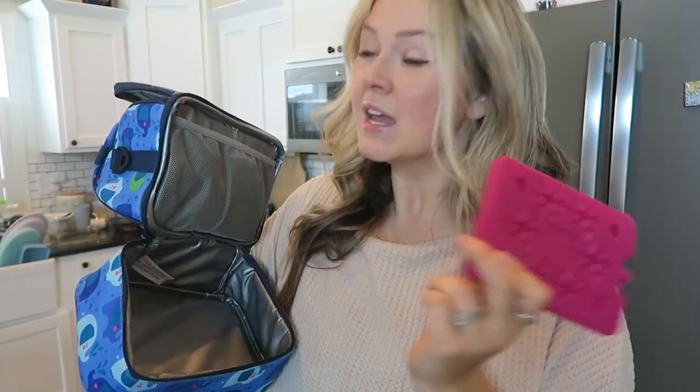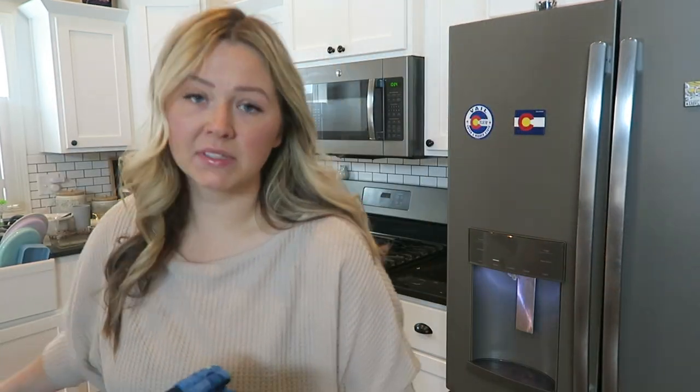And they come with these freezer packs that you can toss into the freezer. And my most favorite thing to keep in here is the applesauce packets. Because the kids just go through them so fast, and it's one of our most favorite things to take on the road with us.